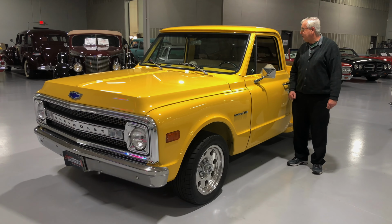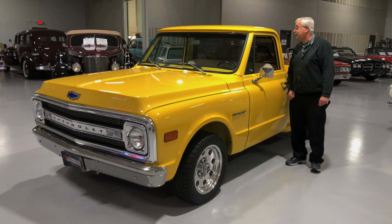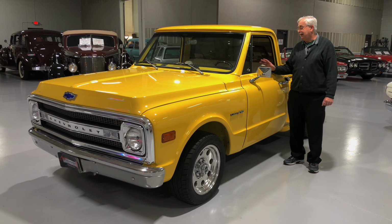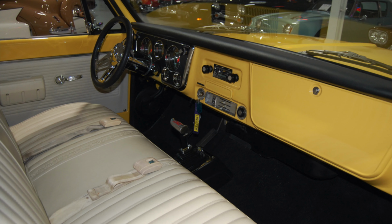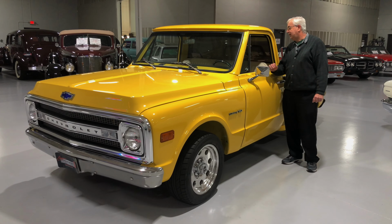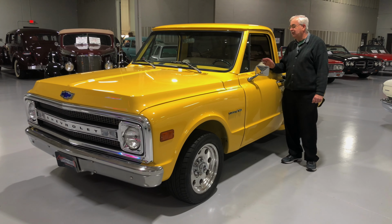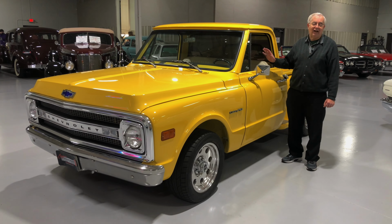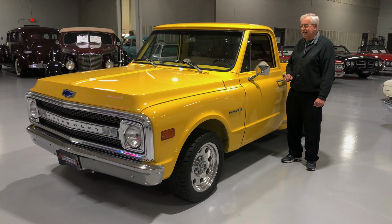It's got a B&M floor shifter, aftermarket AM/FM cassette stereo. But the nice thing about this one that I really like is the fact they haven't butchered up the dash. It's got the original speedometer, the original gauges. It just looks the way it would have looked in 1970, and I just really like that for today's look.